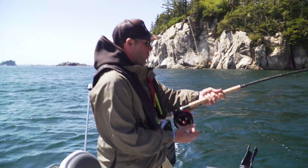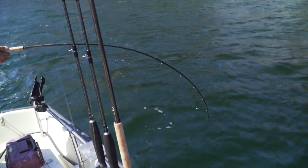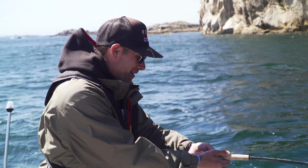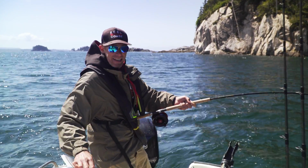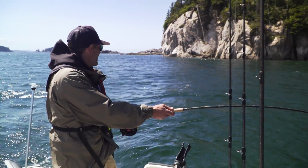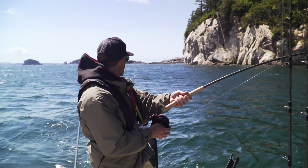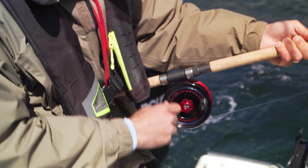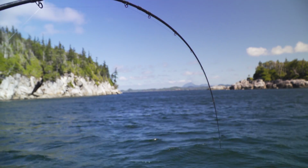Yeah, come on up. Oh boy. You didn't like that. Did not like that one bit. Look at my rod, it's buried under the boat. Oh my goodness. Come on, buddy. Just cooperate a little bit here. My arm is shaking. He's just hanging there. Doesn't want to come up. We're not that deep. I can't move him. I'm shaking.